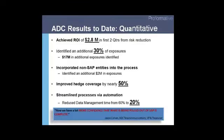The bringing in of additional information from other business units helped them further their understanding of their exposures. And just based on that automation and that analytics, they were very quickly able to increase their hedge coverage by about 50%. So hedging the existing currencies that they were hedging to a higher threshold and expanding the portfolio.